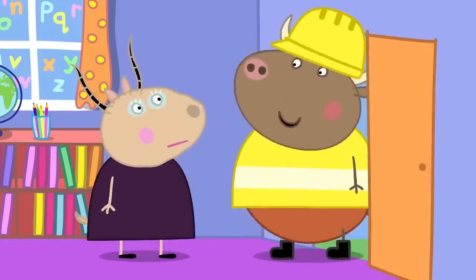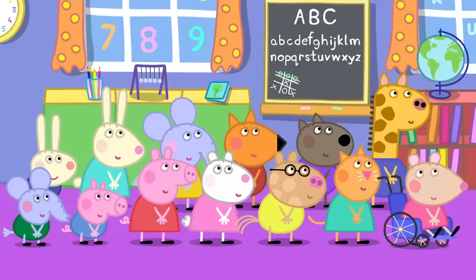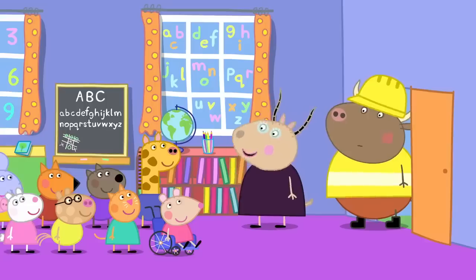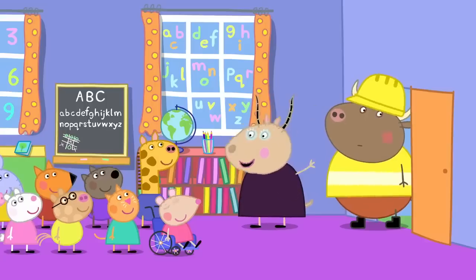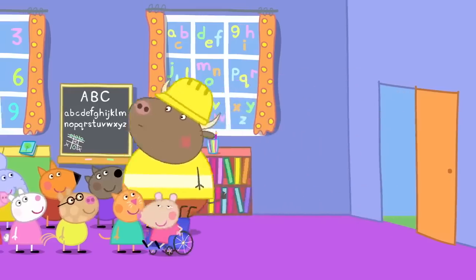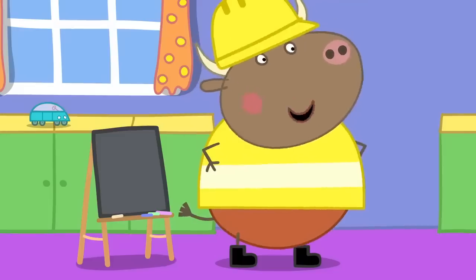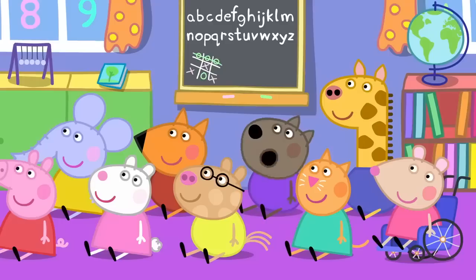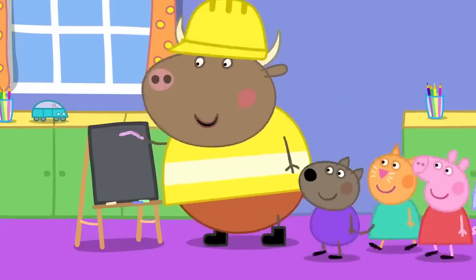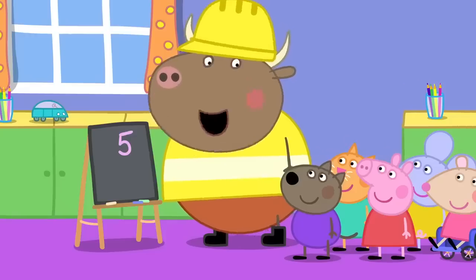Moo! I'll finish cutting the grass. Excellent. Mr. Bull, would you mind looking after the children while I go to the dentist? Thank you so much. Children, Mr. Bull will be your teacher. I will be back very soon. Be good. We will. Good morning, children. Good morning, Mr. Bull. Today I will teach you all about numbers. We've already done numbers. Have you? Can you tell me what number this is, then? Five. Very good, Danny. Does anyone know any other numbers?